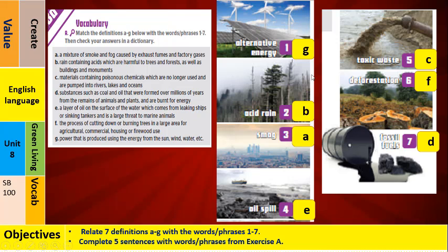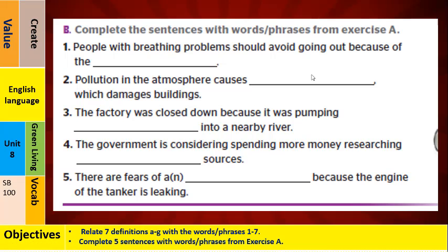Here we finish the first part. Try now to complete these sentences with some of the words you have just learned.